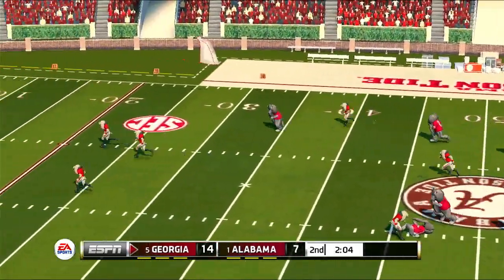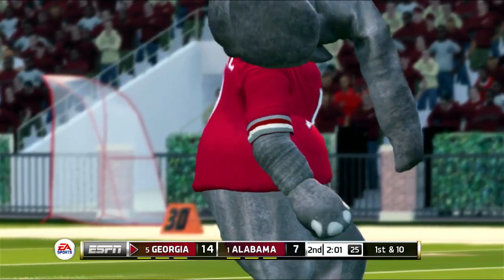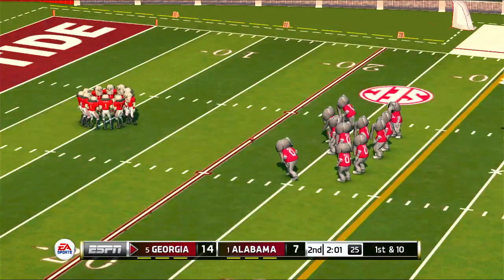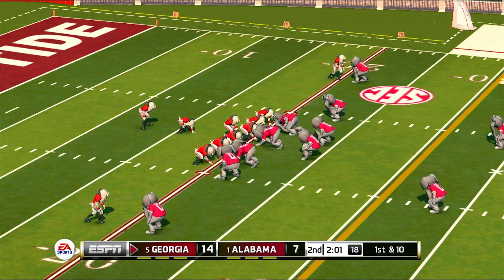He punts it away, and it's a great kick. This punt bounces into the end zone, and this will be a touchback. With one quarter down, I really haven't seen too much separation between these two squads. Might be neck and neck the whole way. Georgia is up by a touchdown.